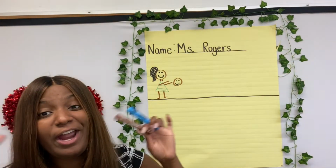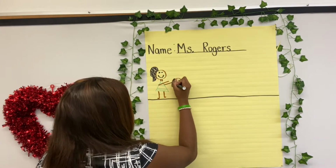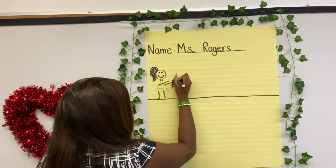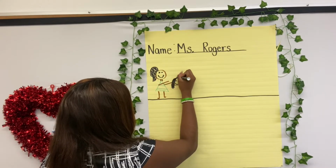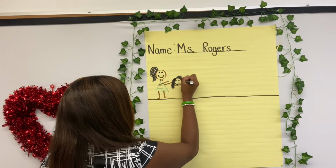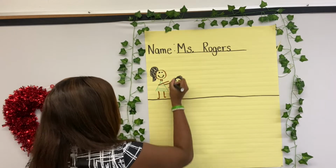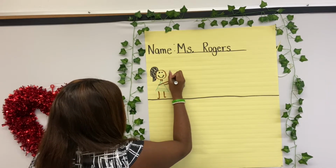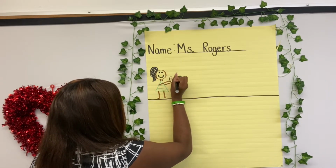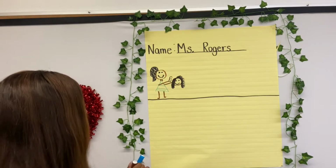And I'm gonna do part of her hair straight because that's the part that Miss Rogers has already done, right? And then I'll do this part really curly because Miss Rogers didn't get to that part yet, okay? So that's Miss Rogers doing her hair. And then I'll put a little flat iron in my hand because I'm flat ironing her hair, right? So my cousin's gonna be sitting in a chair.